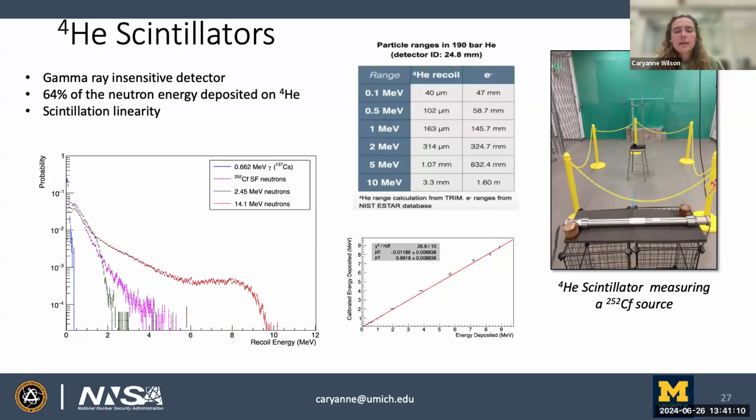And this is a very common theme in this presentation, but because helium-4 is a gas, it is much less sensitive to gamma rays. So the range of an electron in this detector is extremely large, which is good because that means we can discriminate those pretty easily. And so this is a picture of our detector. It's at 198 atmospheres. I know that's a lot. And the diameter is 70 millimeters.